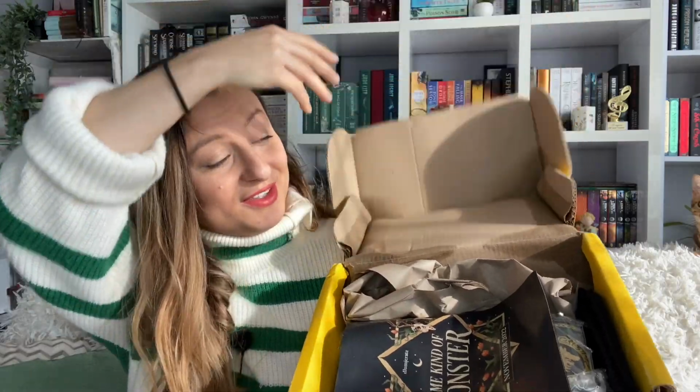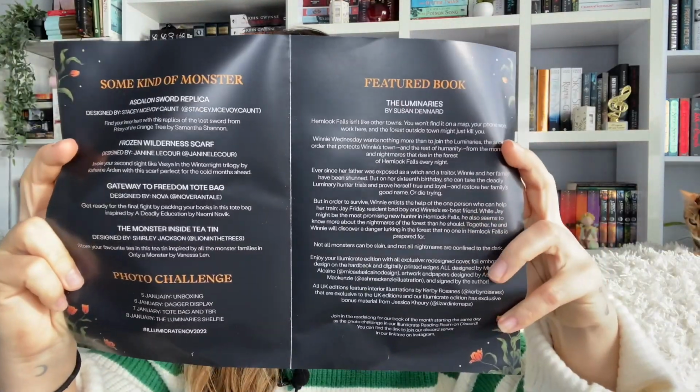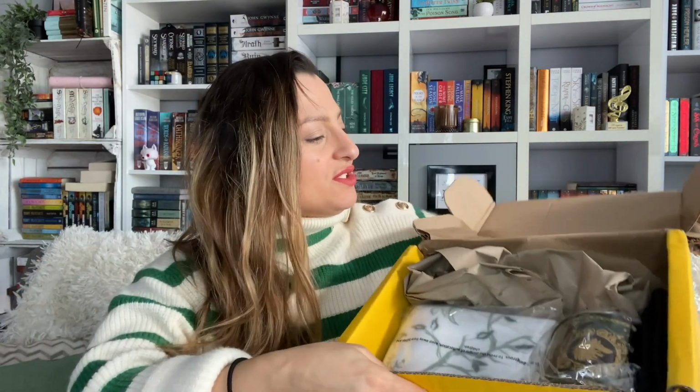Oh my, you can see that it's still wet here. The theme of November's box was some kind of monster over here, and I will open the spoiler card for you so that you can see, if you wish, what is inside. I myself will discover it as we go. But before we do that, we have the theme of December, and that is Better Together. Let's go into the items.